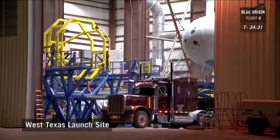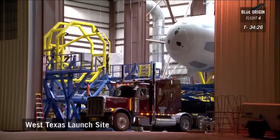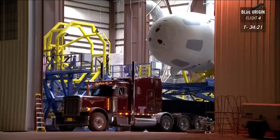We have some pre-recorded video that you're looking at right now to show you what's already happened earlier today. This is what you're watching. Currently, it's the rollout of the rocket at about 3 a.m.